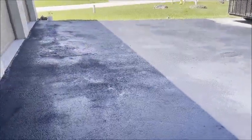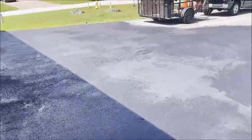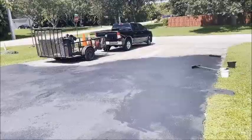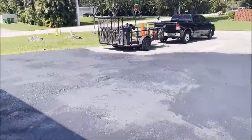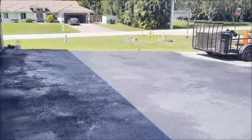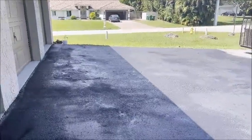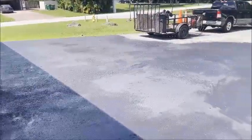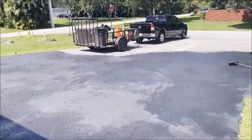Okay, so we're moving right along. Big driveway. See the dark spots, those are still wet. As this parking lot dries up, it'll be a nice even color. There you have it, we'll be back.